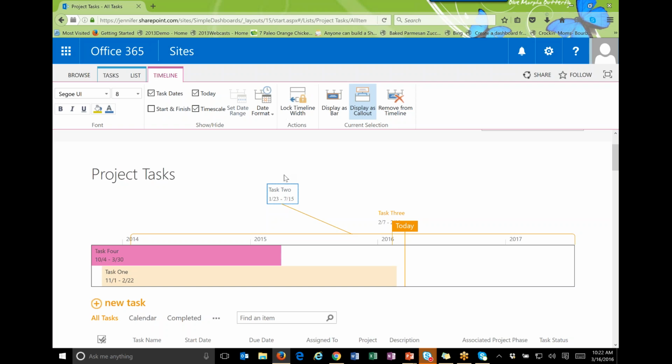This is also done in coordination with the project team. So if you have Project on your machine, you are going to be able to open up the list in Project and see the timeline there as well as all of your tasks. So it's a super powerful feature of the 2013 task list. And so that's our timeline view. Very simplistic.